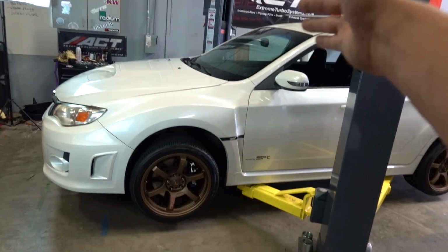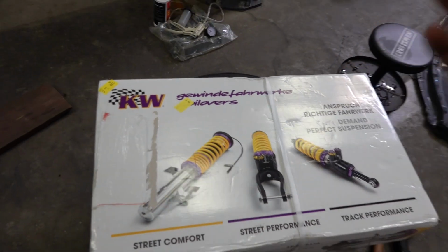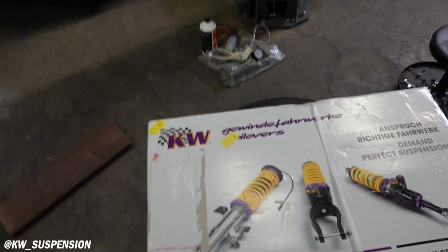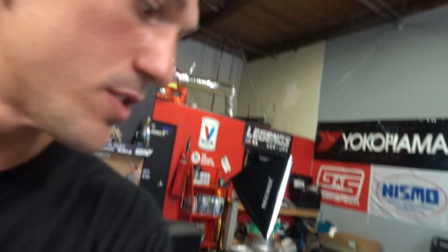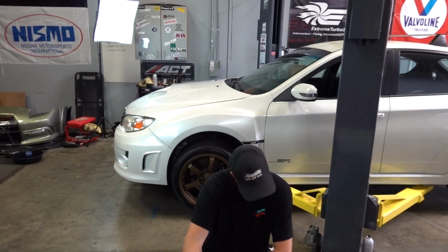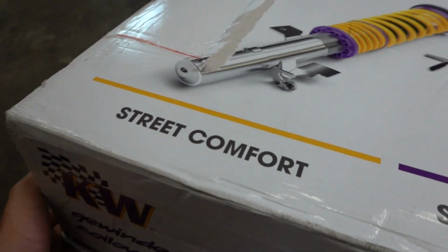We are finally installing the suspension. It actually just came in from Germany, and we are installing the brand new KW coilovers on the car, and these are gonna be amazing. Whether you guys wanna drive this thing on the street or you wanna take it to the track, the STI is gonna be set up perfectly just for you guys with these amazing KWs. I am so excited. This is actually what I rock in the S2K, and I absolutely love them. So we're gonna go ahead and unbox this guy and get started installing the suspension and get her low, because this thing's a little monster truck right now and it's about to be perfect.